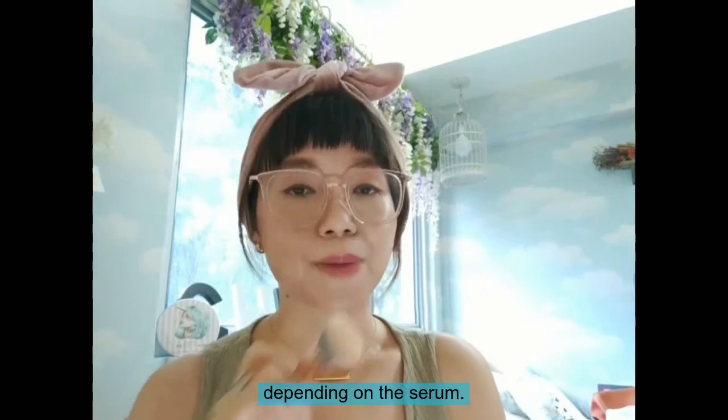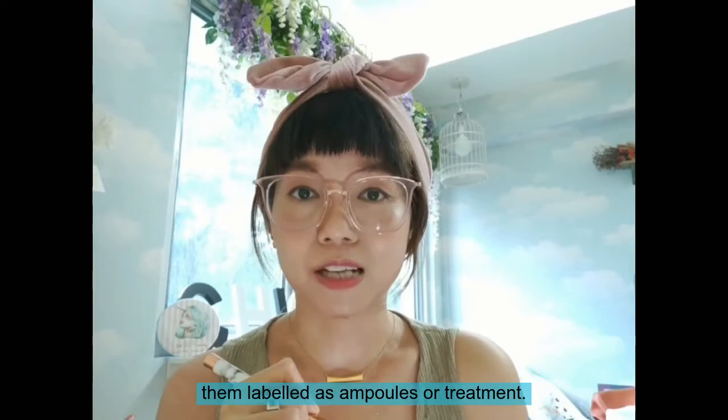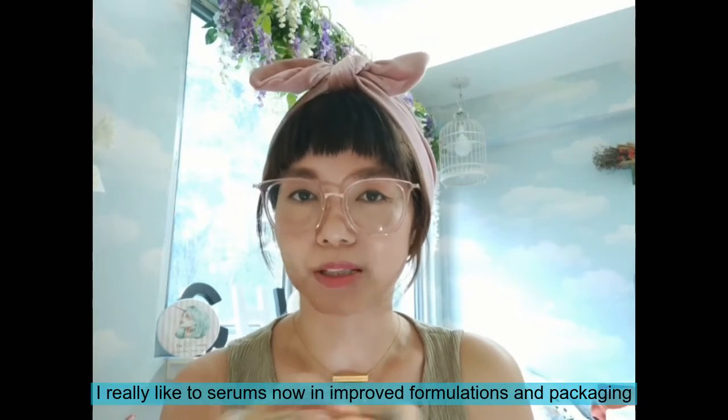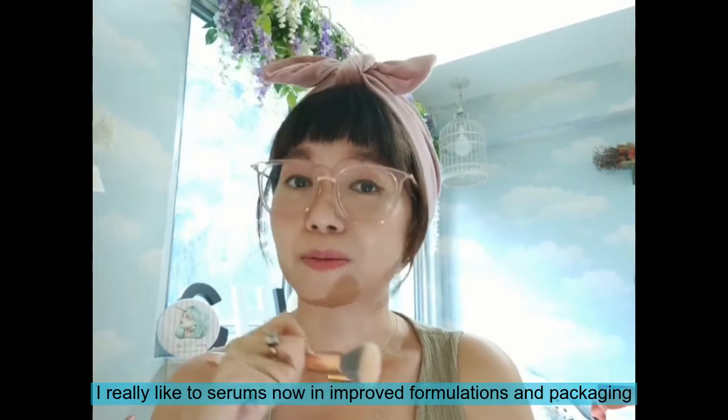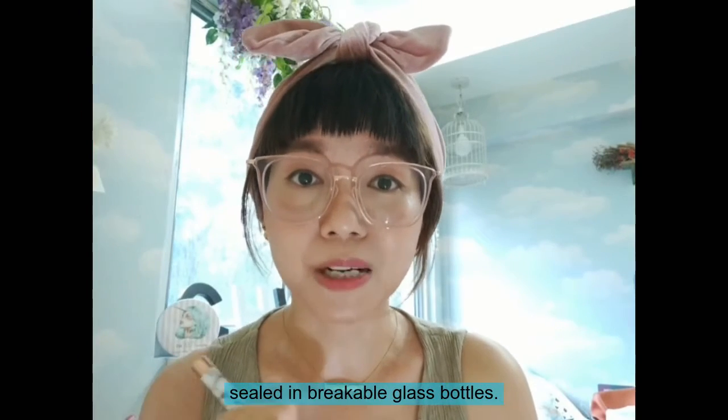Let's continue. Number 7. Serum. Depending on the serum, usually you can use them morning and night. You may even have heard them labeled as ampoules or treatment. I really like the serums now in improved formulations and packaging. Last time, most ampoules were sealed in breakable glass bottles.